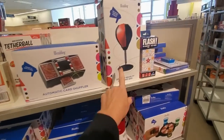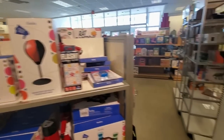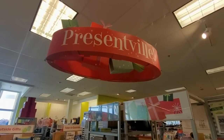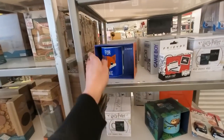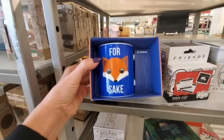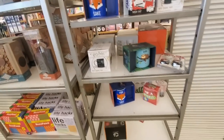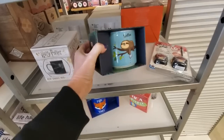Actually shuffle cards myself. This is Kohl, a desktop novelty punching bag. That would be fun. I need one of those. It's press and fill. I like their sign. That's pretty spiffy. For Fox's sake, I need that mug. That is awesome. Look at this one. Sloffy. It's a sloth.